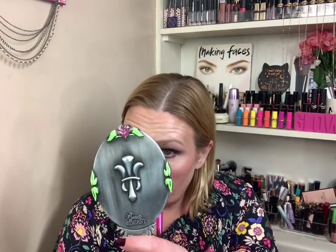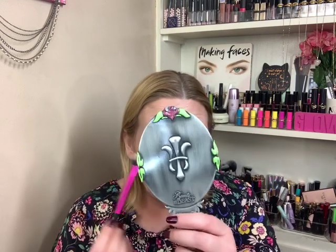I don't know. There is something about this eyeshadow that I think makes it look pretty. But it could just be, like I said, because I feel comfortable in the look. It wasn't hard to make the look, other than the lipstick.